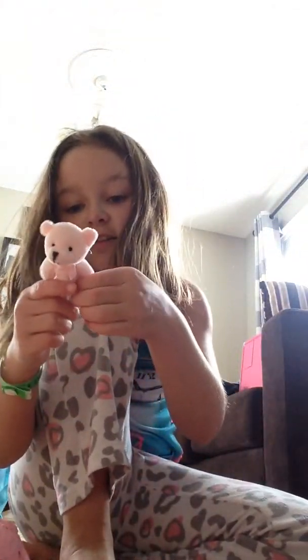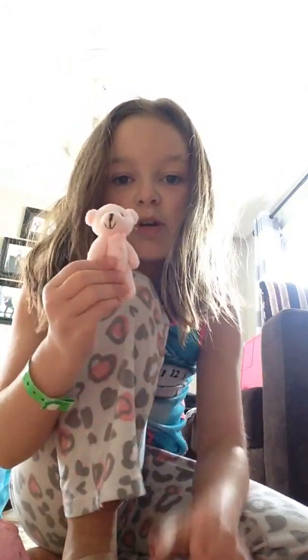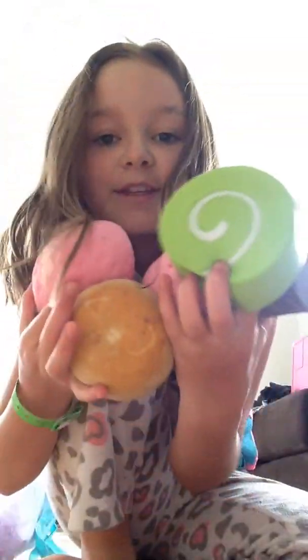And then I found this little bear, which she asked for a bear, and it is squishy. So I'll just give her this because I love my squishies. Sorry, I love all of my squishies way too much to give them away. So I'll just put those to the side.